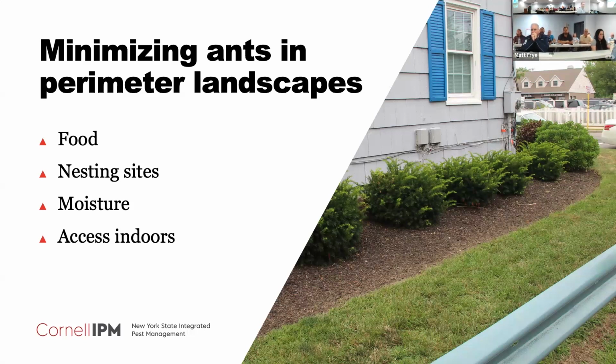But when you're talking about minimizing ants in the landscape, you're thinking about what they're eating, what you're supplying that they're eating, whether you're creating nesting sites for them, whether you have excessive moisture that favors them in the landscape, like maybe your irrigation is just hitting the house or the building too much.